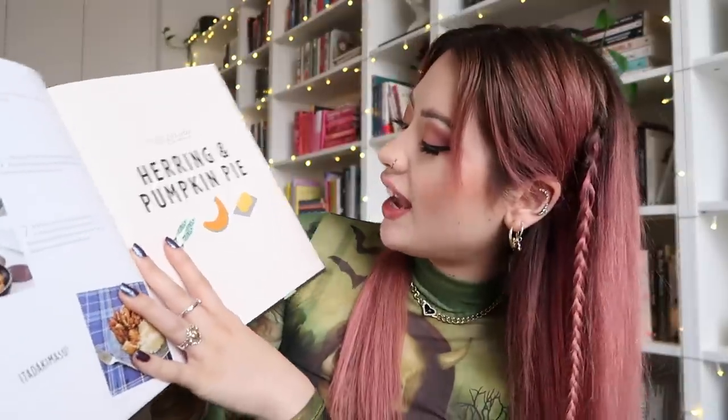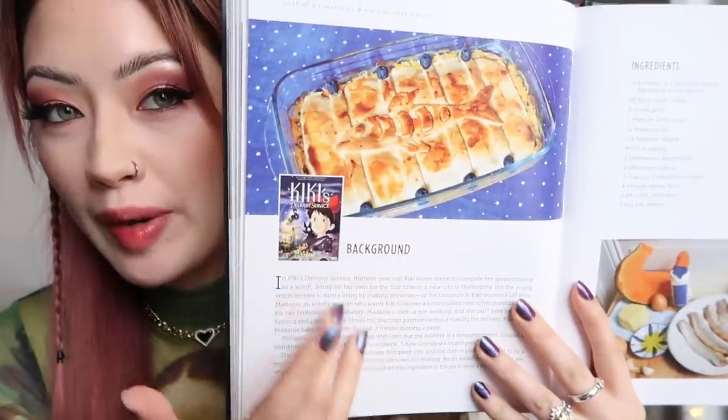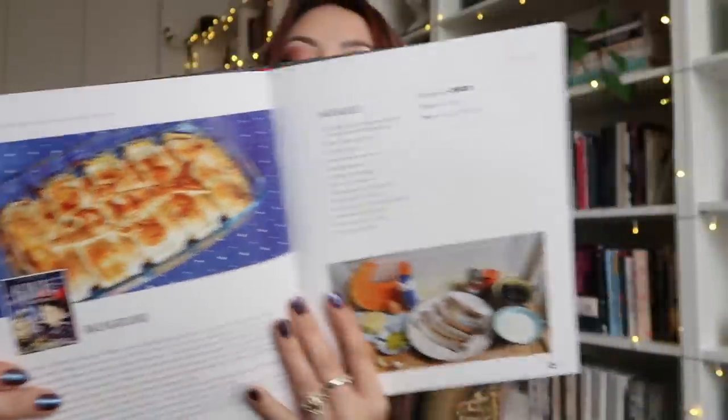Oh my gosh, let's go to Kiki's Delivery Service. Okay, we got Kiki's Delivery Service: herring and pumpkin pie. Now, not gonna lie, I'm not a huge fan of pumpkin, so I don't think I'd love the thought of a pumpkin pie, but it obviously is iconic from the film and I've always wanted to make it just for the vibes.